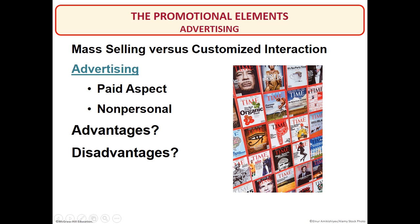Okay? Two things, it's paid, and it's non-personal. A salesperson selling something is personal. Advertising is not personal. It does not mean that there's no person in the ad itself or in the commercials. Of course, we use humans, but it's not personal. It's not like interpersonal, direct communication.